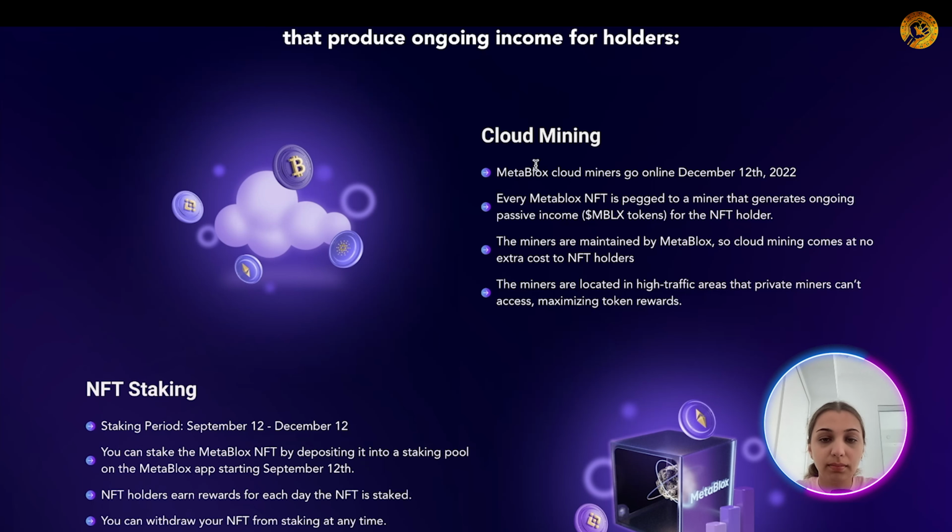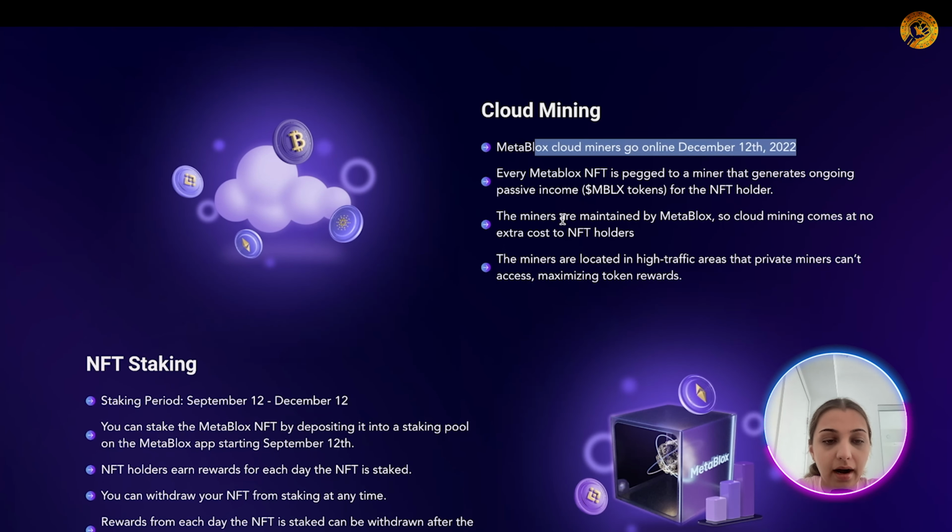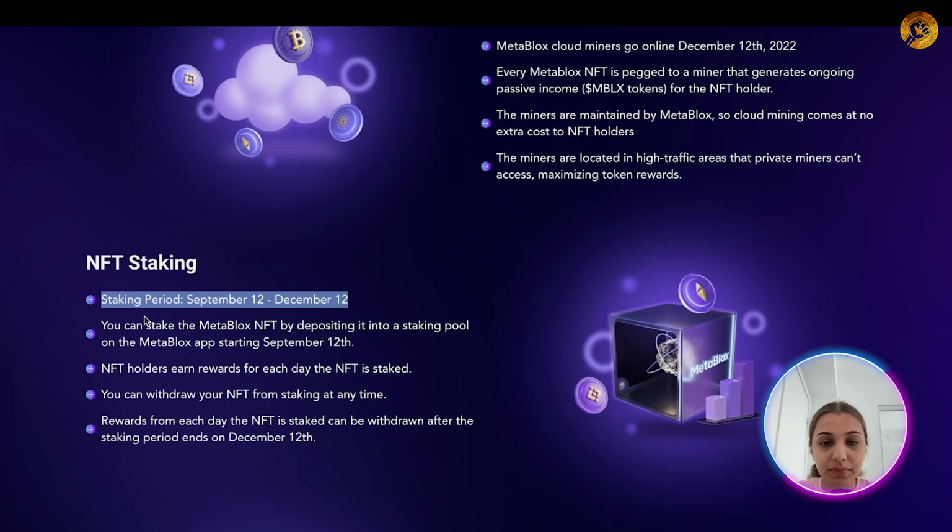The MetaBlox cloud miners will go online on December 12th, 2022, directly following the NFT staking period. The miners are maintained by MetaBlox, meaning the cloud mining comes at no extra cost to the NFT holder. The miners are also located in high traffic areas where mining and rewards are much higher compared to other locations, such as shopping centers, tourist attractions and hospitals. So for example, the Genesis NFT holder would earn more tokens than they would if their miner was hosted in a private residence.